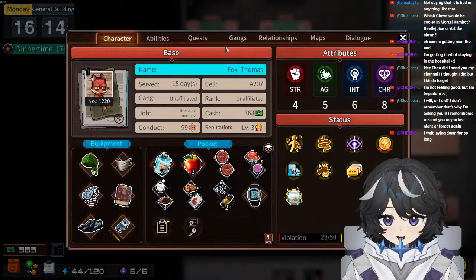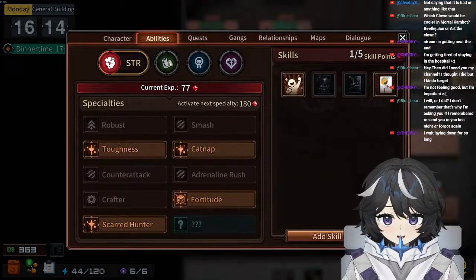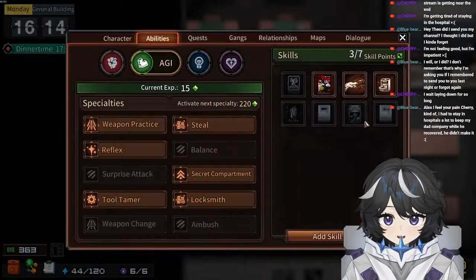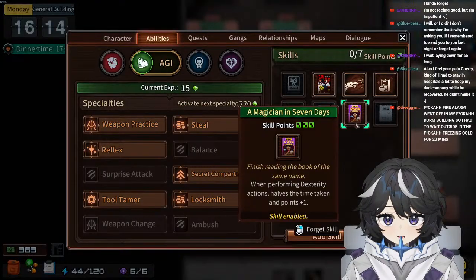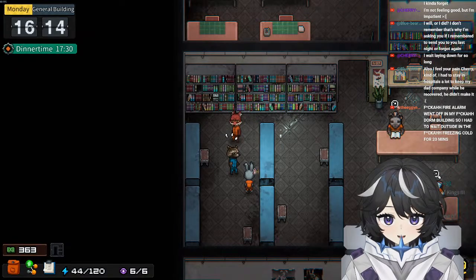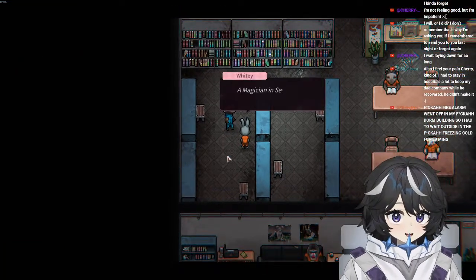Oh, I know what I needed the agility for, I think. We were gonna do magic tricks. That's right, we needed the agility for magic tricks. Sweet. We can do magic now. Half the time it takes by 1 when doing dexterity checks.